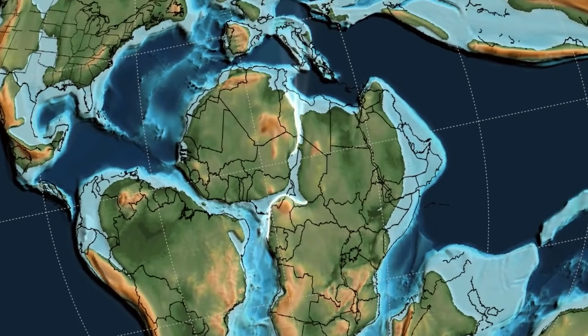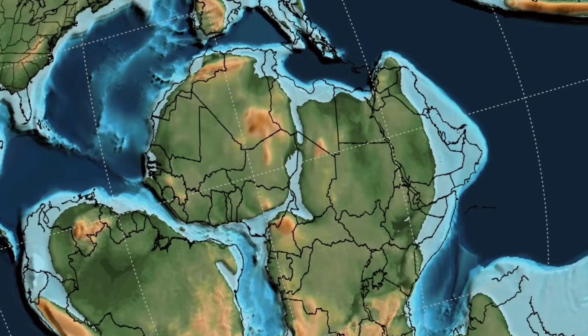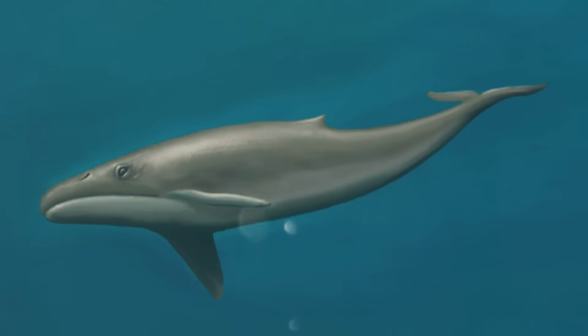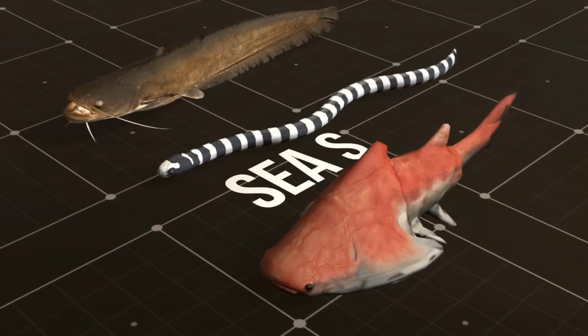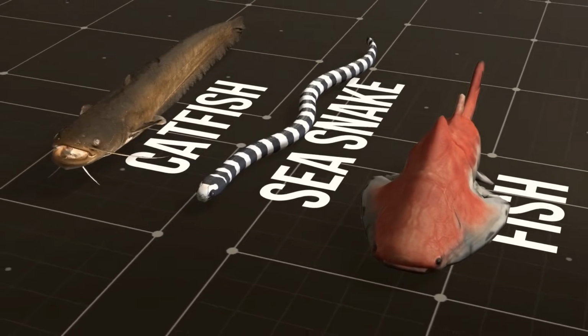Maybe the same thing happened in the Trans-Saharan Seaway. Even though it wasn't an actual island, the water moved in and out, which created little pockets of water. And specific conditions in these pockets might have helped animals grow bigger. So we're talking about giant sea snakes, catfish, and fish that no longer exist today.